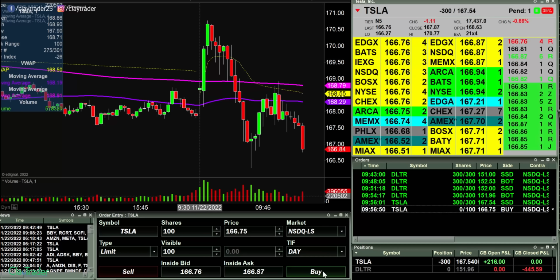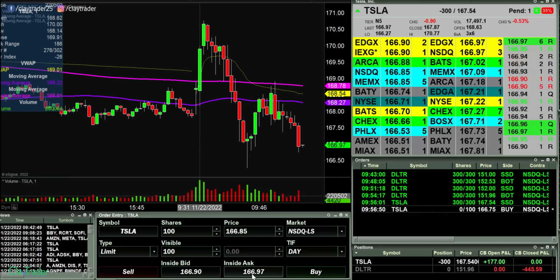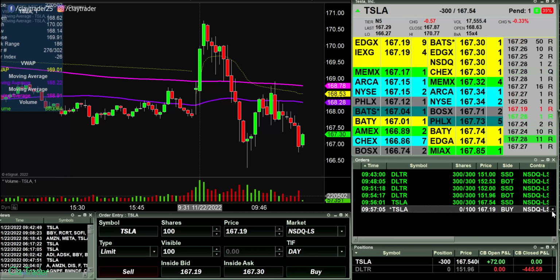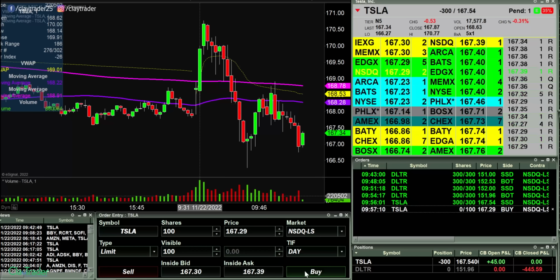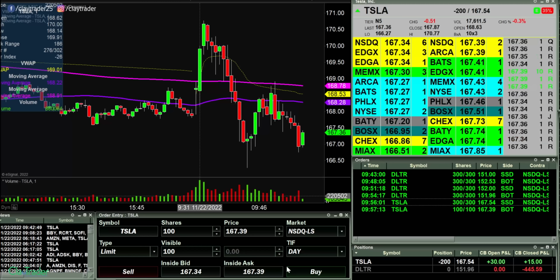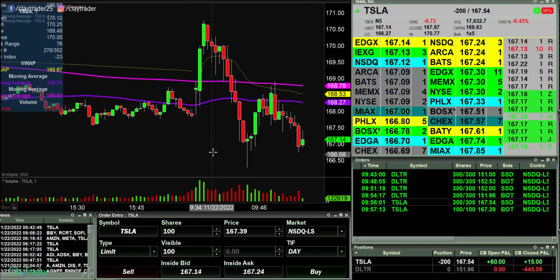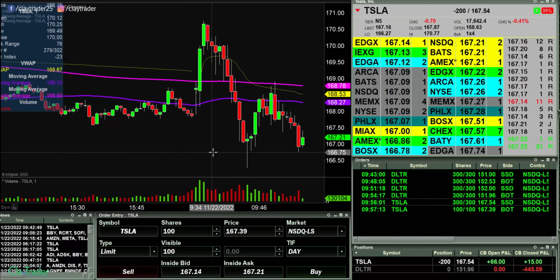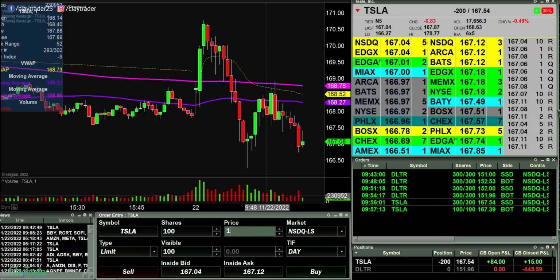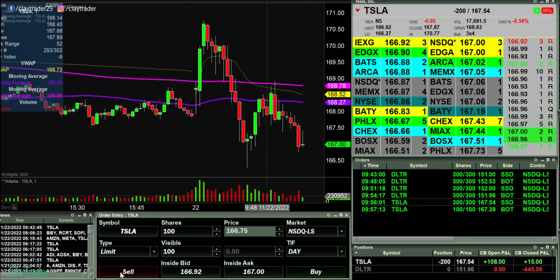Trying to take off some down there at 75. Well, geez, I can't even get out now. Come on. Maybe I'll add those back in at 166.75, because I wanted to try to get out down around that area and I couldn't quite do it. So yeah, if this thing comes down to 166.75, I'm going to look to add those back in.